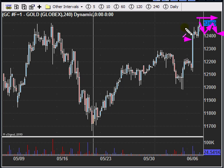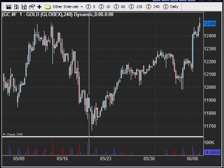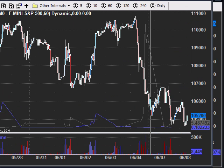It's kind of getting a little too aggressive in my opinion, and it's all about preserving capital. And the fact that gold jumped straight up 10, 20, 30, $40 in the last 24 hours, it could easily pull back that same amount, or at least to the 1230 area. So that's what I see for gold. Let me just pull up the S&P 500.